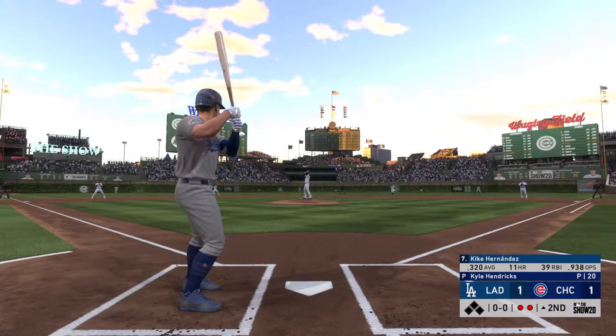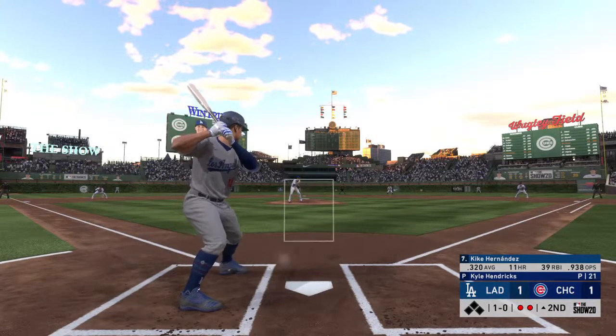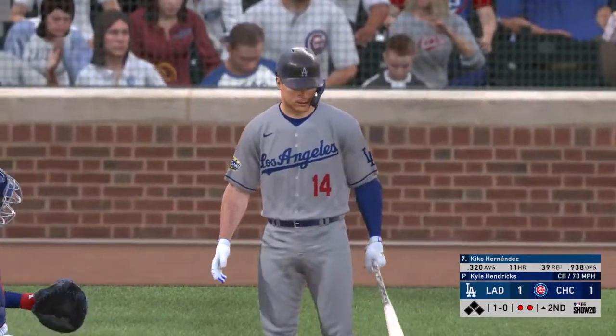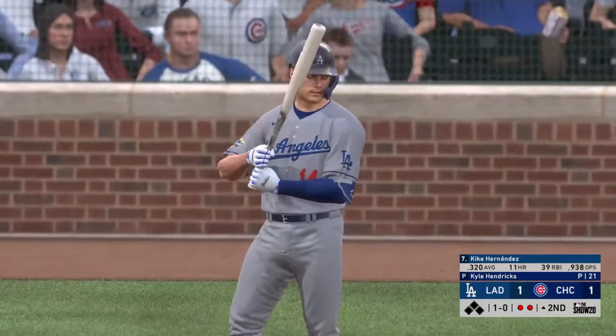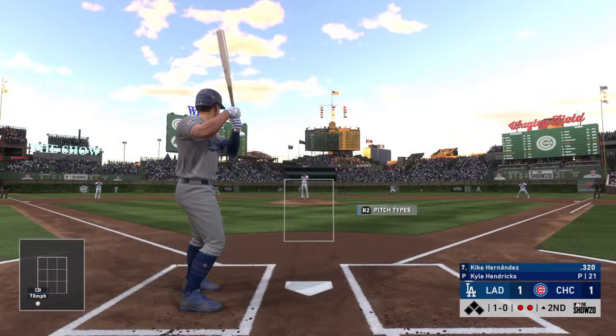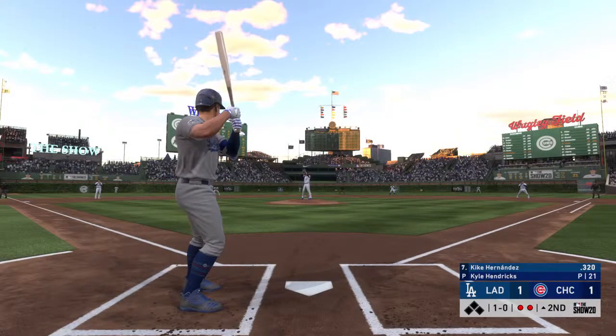To the plate now, Kike Hernandez. As he'll take a breaking ball too low, and it's 1-0. His matchup numbers with Hendricks, he's gone 2 for 6. The 1-0.